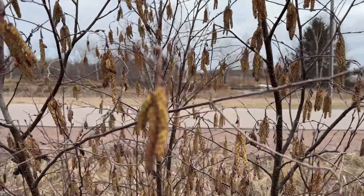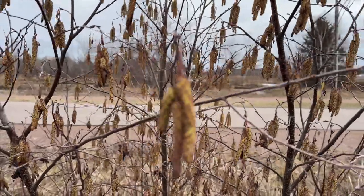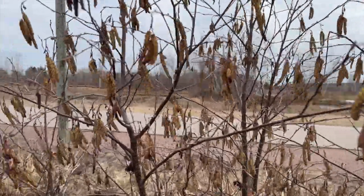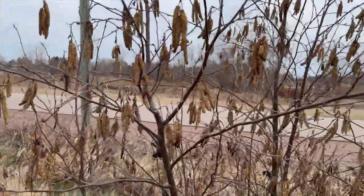We were noticing the alder catkins are all big and fat. If you don't know what a catkin is, it's like a pussy willow. Many deciduous trees produce them; I guess it's their flower. It often looks like a caterpillar. Some trees have great long ones that look like worms or caterpillars. But those are actually flowers. They're full of pollen, and the bees eat the pollen.